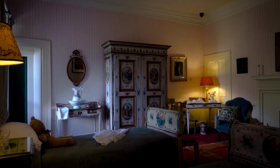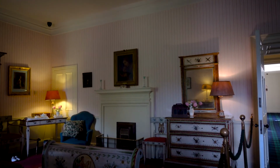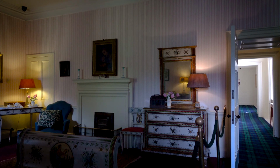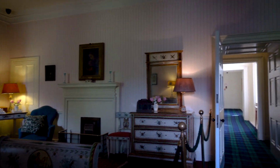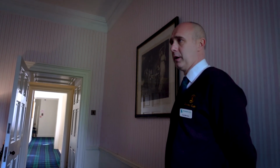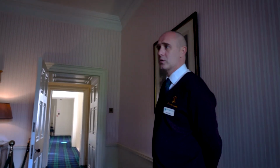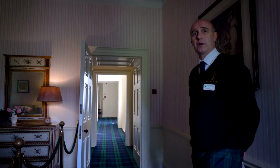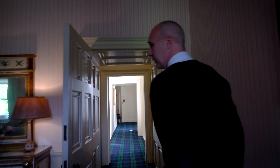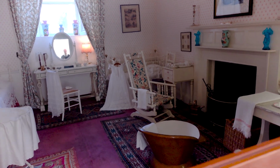So this was brought back, I believe, by the third Duke of Sutherland after one of their trips away from Scotland on their yacht. But again, this is one of the bedrooms here. This would have been for the older children, and then if we walk through here, there's another room which is the night nursery for the infants, and also has the nanny's room, the nanny's bed in the corner where the nanny would have stayed with the younger children. The nanny would have actually slept with the young children as well.